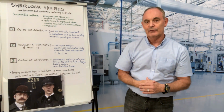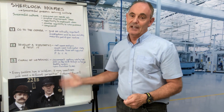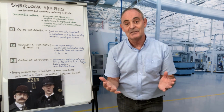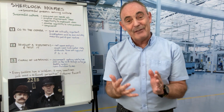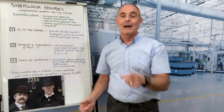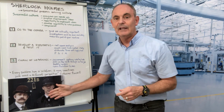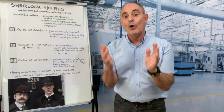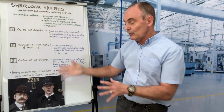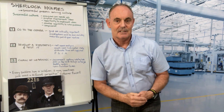Now, Sherlock Holmes is a famous fictional detective, and he's well known for his practice of astute observation to solve cases. This is about collecting evidence at the scene and working the problem through and not coming to a conclusion prematurely. And I believe if we follow his methods and techniques, it will help us on the way to a successful problem-solving culture. And using the model of Sherlock Holmes, here are my 3 key tips.